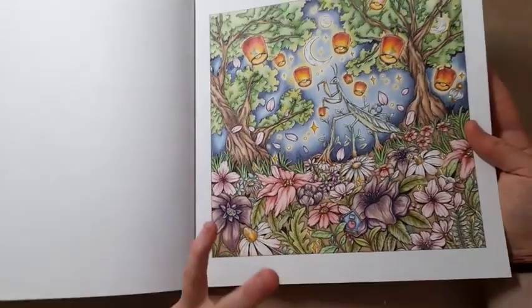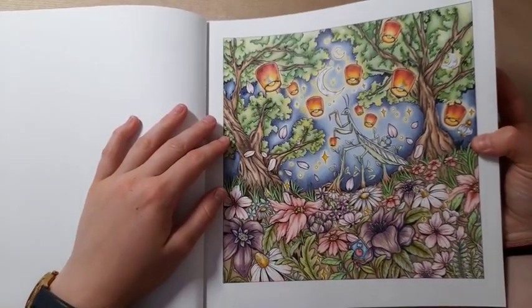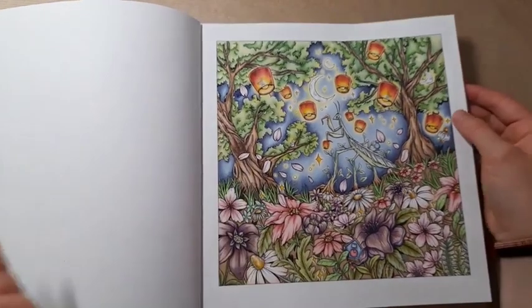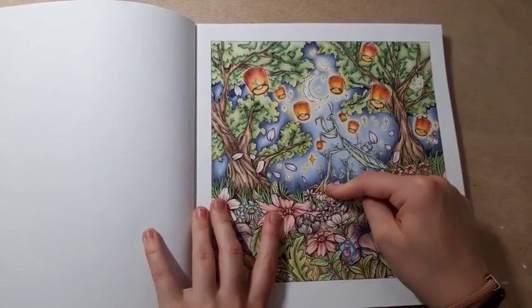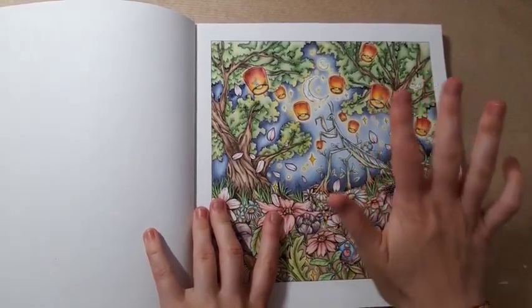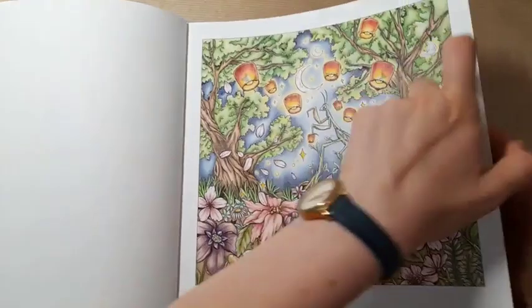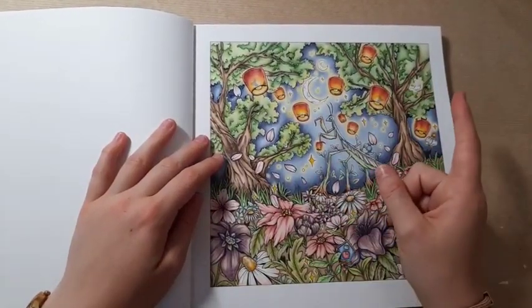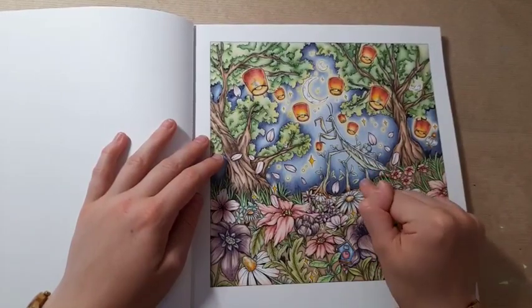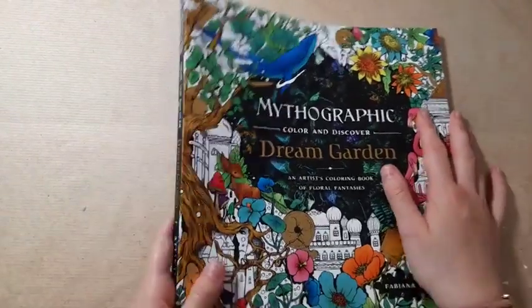I want to experiment with what's the easiest way to do that, because some of them just didn't make sense. But I really like how it turned out, and I incorrectly said that this was a grasshopper last month. It's actually a mantis. The page is called Mantis Moon. They all have titles in the back of the book, if you're wondering. But I'm really chuffed with this one. So the next page I'm going to do is either going to be from Mythographic Paradise or Mythographic Frozen Fantasies. So I can't wait to do another in the Mythographic series.